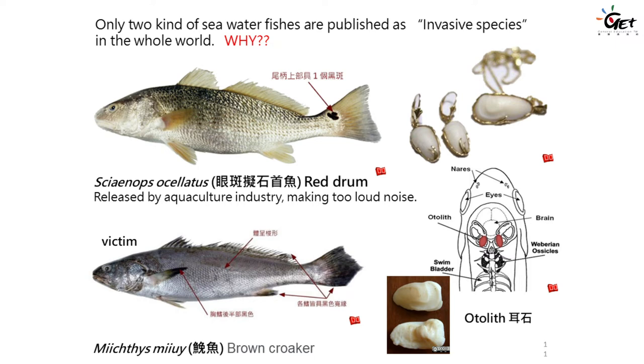Now you understand the seawater fish are already connected to each other, so they had a chance to meet each other a long, long time ago. So once they choose to settle down, they won't travel again. So why? Okay, now go back to here. Why did the red drum become an invasive species to the brown croaker, and what kind of influence did it cause?